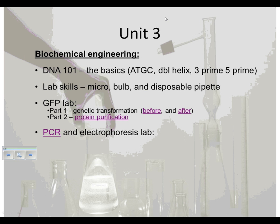And then we do PCR and electrophoresis. In a nutshell, it's laboratory methods that you can use, for example, on a little drop of blood, say found at a crime scene, not enough DNA to actually say it's from John Doe. What you have to do is, first of all, make enough copies of the DNA that's in that sample of blood, which you can do in the lab, and you use this thing called a PCR.